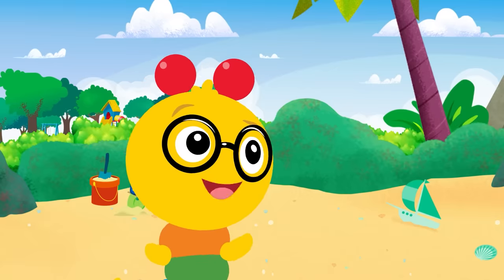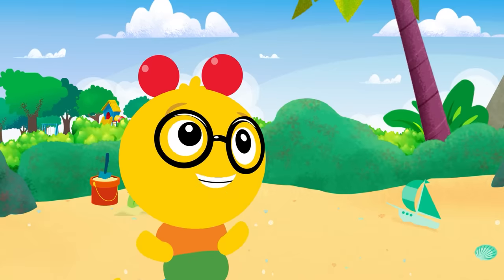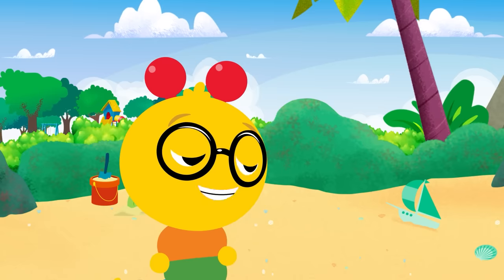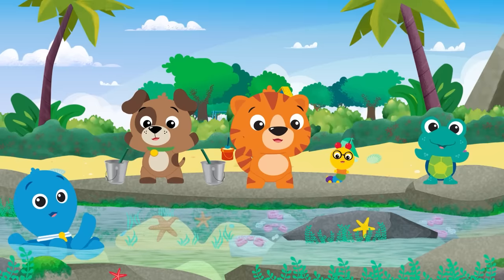That's right! Hey, you know what would be the perfect ending to such a perfect day of exploring different animals in the tide pools? Dance party!